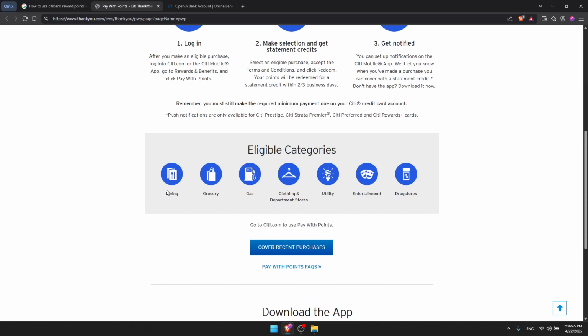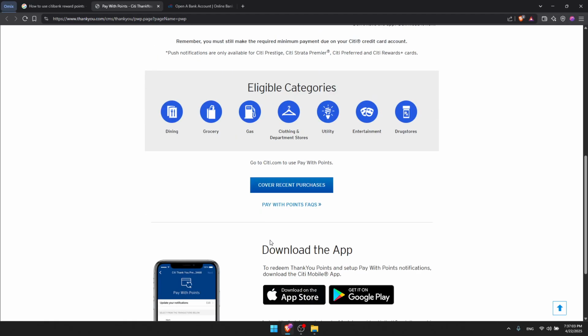Of course, eligible categories are dining, groceries, gas, clothing and department stores, utilities, entertainment, and drug stores. Of course, we don't recommend doing that. So you can simply go to citi.com and pay with points, of course, and you should be good to go.